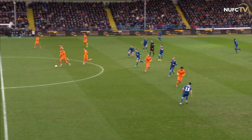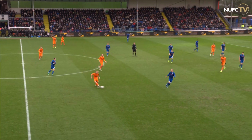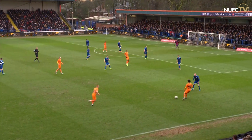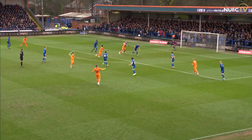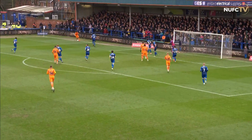Almirón wins it, knocks his man to the floor, and Sean Longstaff plays it around the centre forward Ian Henderson, who wears number 40 for Rochdale, to Matty Longstaff. And here is Matty Longstaff again to Almirón, back to Sean Longstaff, swung in there towards Joe Linton, it's beaten him, but it'll come for Atsu, left side.